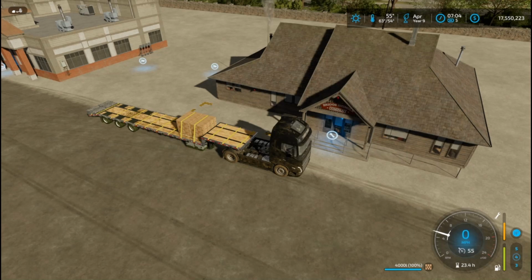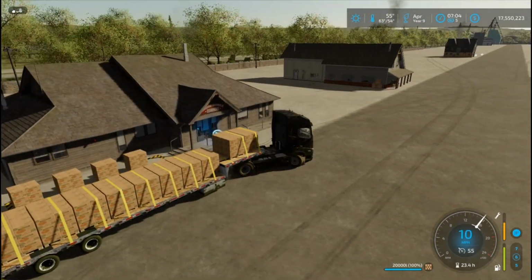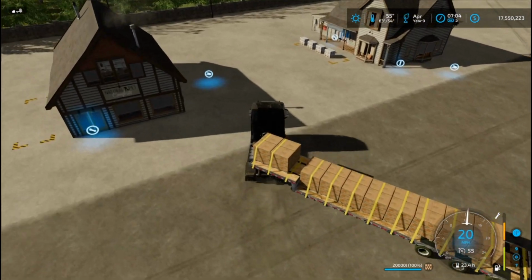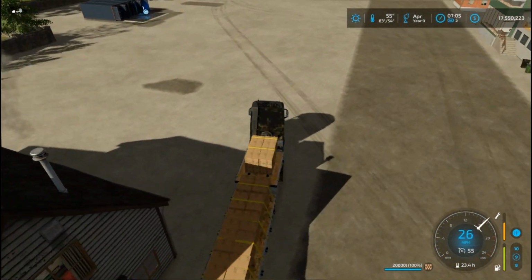Come on, spawn. There we go. A fork truck driver is sleeping on the job, I do believe. I bet he's certified too. Forklift operator. Certified gold, baby.